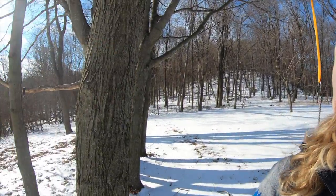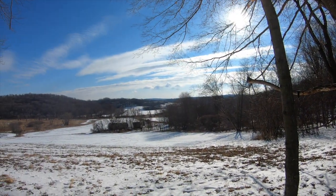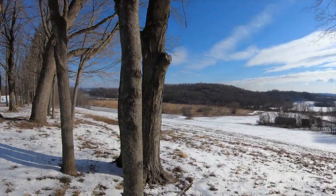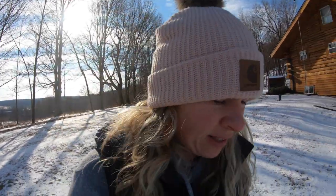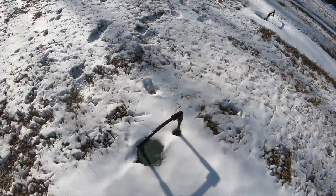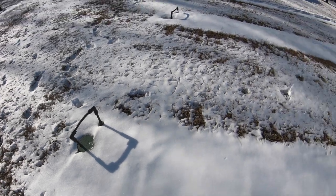I'll give you a little view. Beautiful March day here. Let's check on the lavender and see how the covers are. Make sure all the covers are still on and that the sprinkler lines are connected. Looks pretty good.